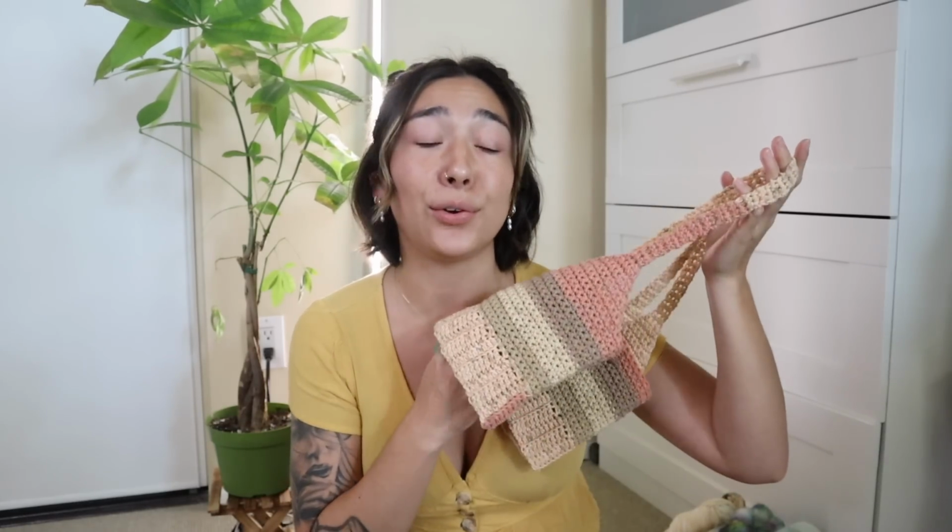I've been wearing this out for errands. I wore this to a little photo shoot. I've been wearing it to lounge in bed. This has literally been my go-to item for the past week, and I should probably hand wash it because I'm sure she is dirty and full of sweat at this point, but I love her.